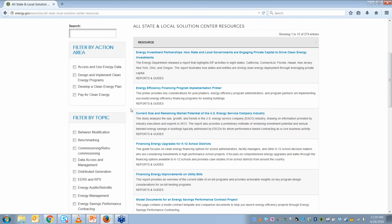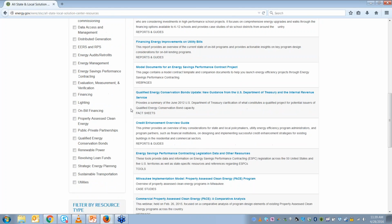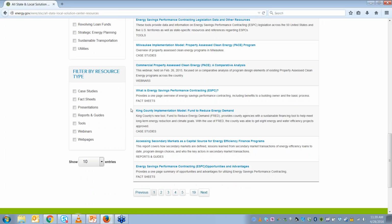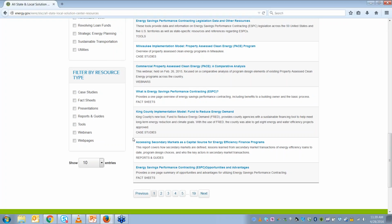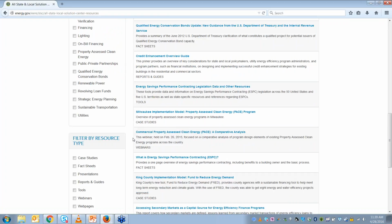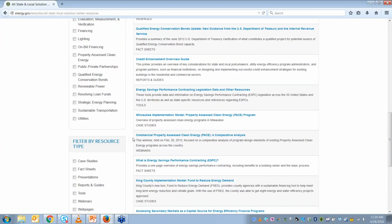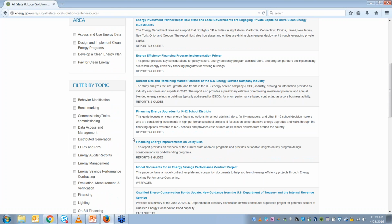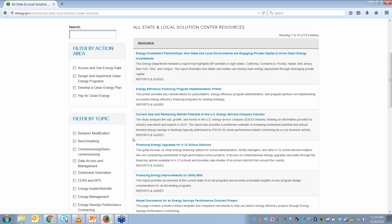One is by scrolling down the page and simply looking for anything that you might be interested in. And as you can see, as you get to the bottom of the page, you're not going to get all 274 on the page, so you have pages that you can go through that'll continue. That's pretty cumbersome to go through that many, so we've provided filters that might help you. So let's go through the filters.